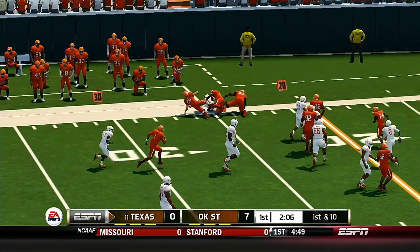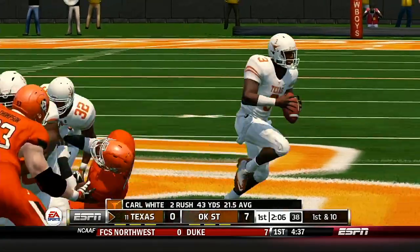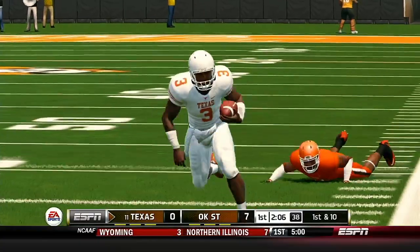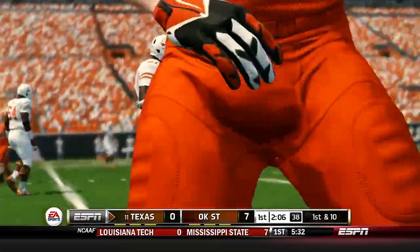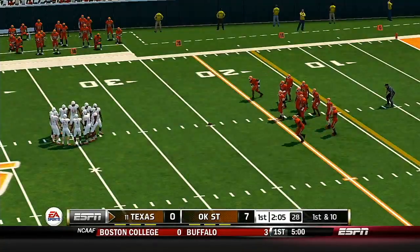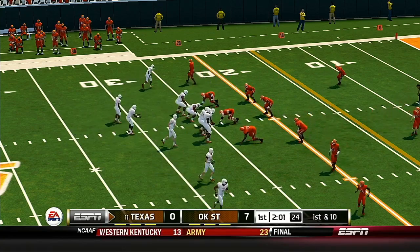He can run. They'll bring him down at about the 25-yard line. He kept it himself and picked up a good-looking first down. Great execution and a good decision there by the quarterback. First and 10, ball on the 25-yard line.